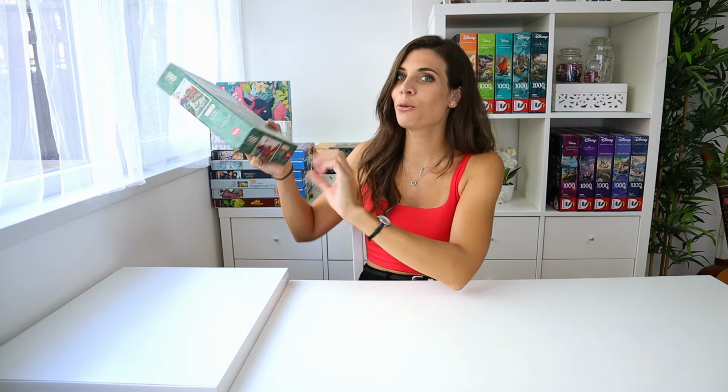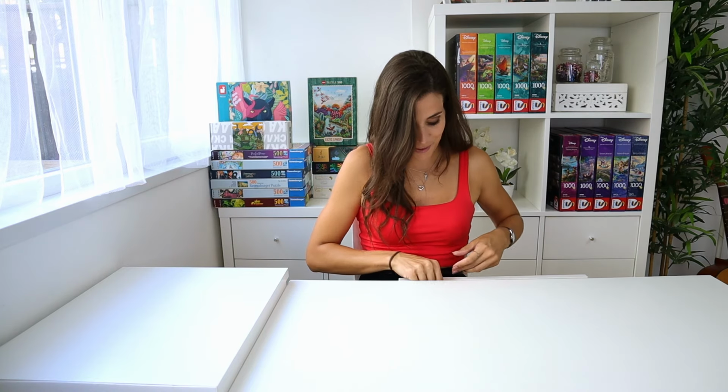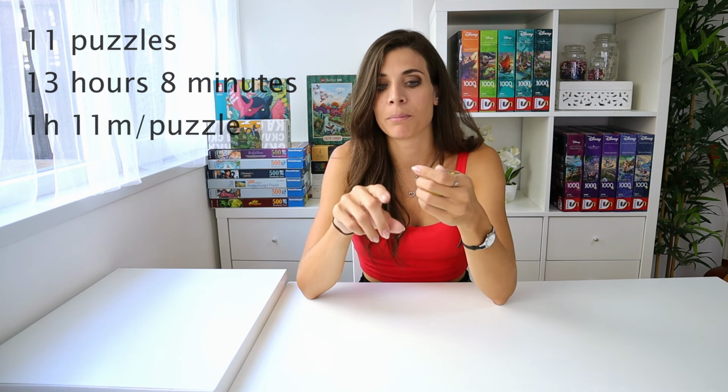But yeah, anyway, 14 puzzles done. Well, technically 13, because I didn't do the dragon one. But let's go through the statistics now. Okay, post-it notes. Sorry, I need them. So last year I had 11 puzzles done in 13 hours and 8 minutes, which got me to an average of 1 hour and 11 minutes per puzzle.